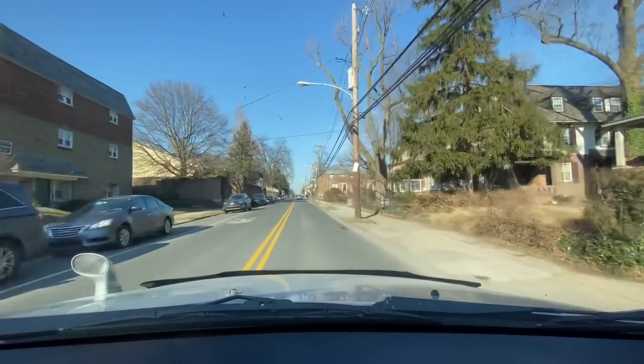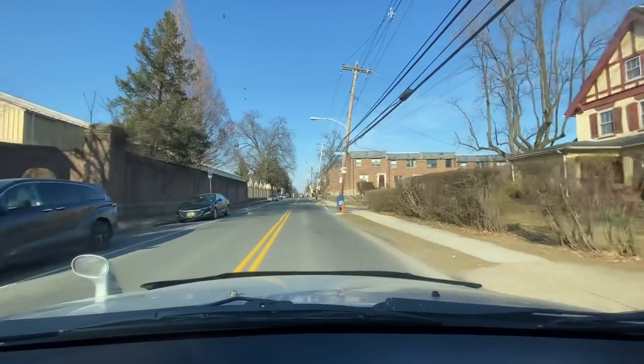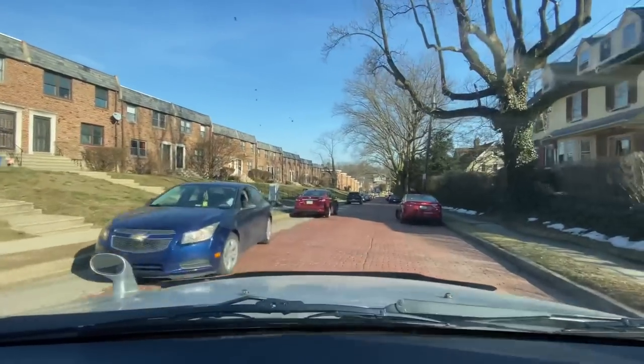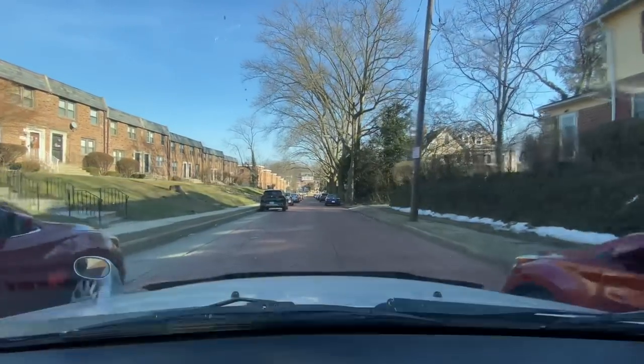I got traffic behind me, guys, so please bear with me. I'm only traveling 20 miles an hour. I'm gonna make this right-hand turn on Erringer Place. We got the H and the XH bus stop next to me. All right, this block right here seems to be a 2-way block.